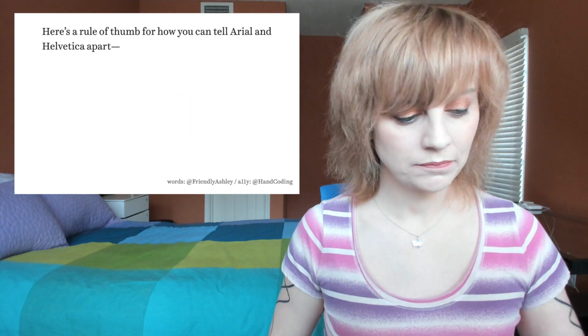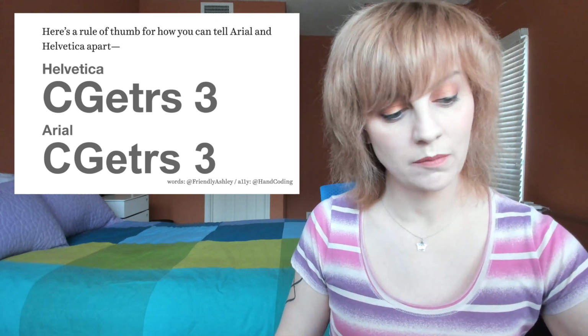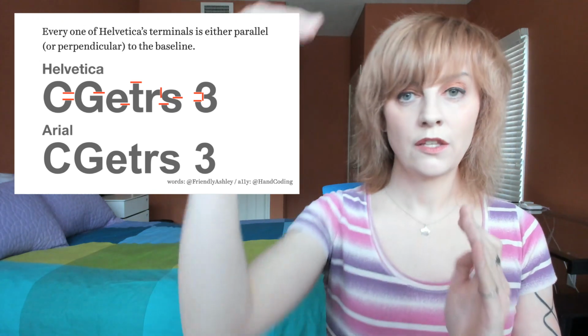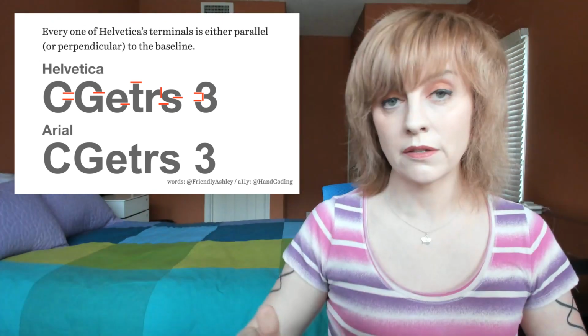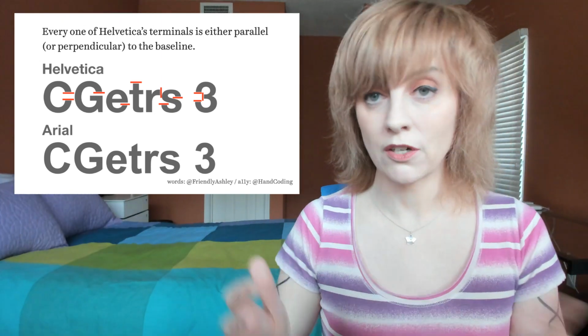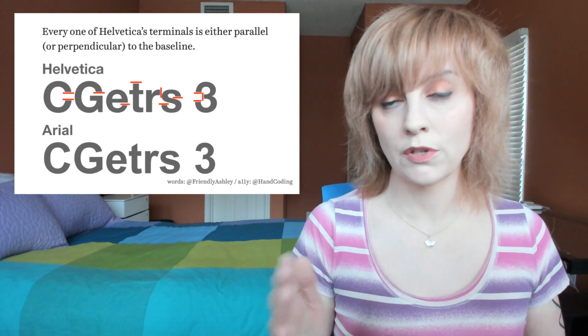So with that knowledge in hand, here's a rule of thumb for how you can tell Arial and Helvetica apart. So as perhaps you can see, there's Helvetica on top, and we have Arial on the bottom. And it so happens that every one of Helvetica's terminals is either parallel or perpendicular to the baseline. So here's what that looks like in practice. You can see, for example, on the letter C, the two endpoints come together and they are perfectly parallel not only to each other, but also to the baseline, the invisible line that the letters sit on. Or you might have, for example, the letter T, and on Helvetica, the top of the letter T is just perfectly flat and parallel with the baseline. Or like with the letter R, you can see how its terminal at the end is perfectly straight up and down.